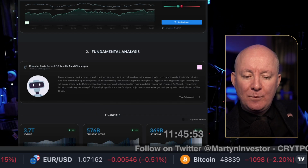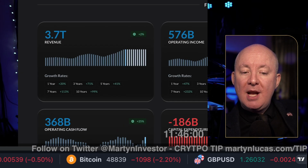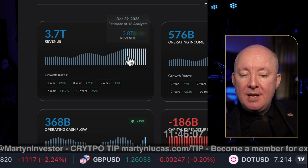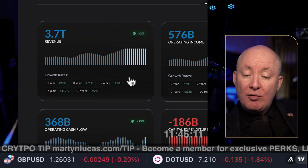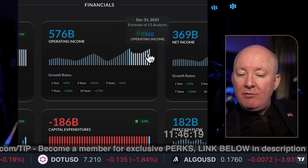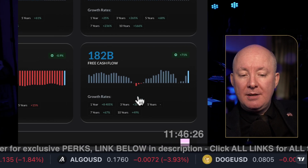Okay, scrolling down, let's look at the financials. $3.7 trillion in revenue. Wow. Okay, moving up there, which is up 2%, expected to just carry on the same. Not increasing, but doing the same. Operating income, up 6%. Expected to dip a little bit and then rise again. Net income, up 5%. Free cash flow, 71%.